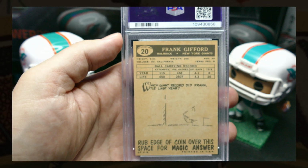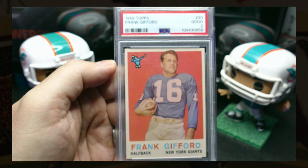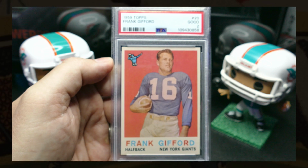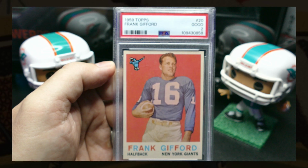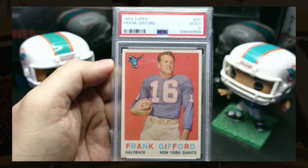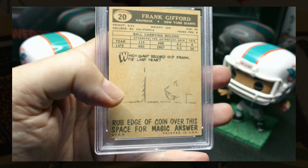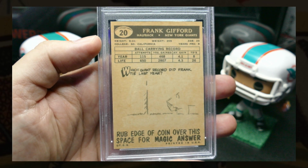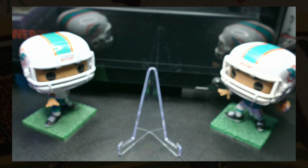It's gorgeous. Now I'm going to show some cards coming up that the grades are low and the problems are a lot more evident, but I'm just trying to hammer home a point here. A card like this in this grade I'm going to buy every single day of the week. No question about it. Because this does not bother me at all. So anyway, before we talk about Mr. Frank Gifford too much, let's hop on to the next card.